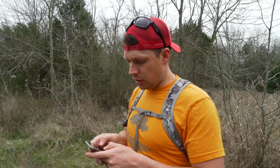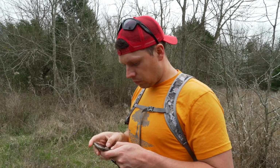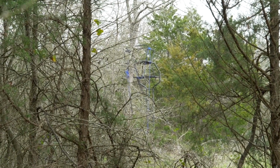Now the rut changes everything, so if it's a good cold day in the rut on a Tuesday or a Thursday or something like that, middle of the week, I mean, anything can happen. But just a suggestion, probably not hunt this before I know that deer are moving in the daylight in this area.